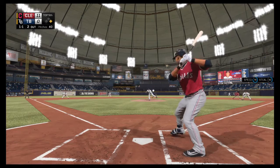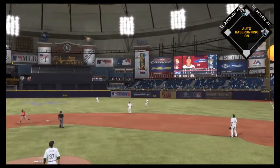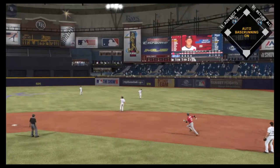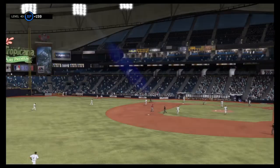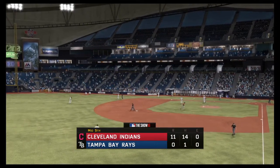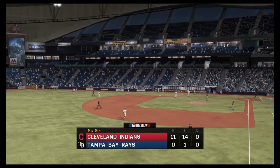1-1, here it is. This one's blooped out toward right center field. Dickerson shading to his right. And that's the 3rd out. So it's 2 runs on 3 hits, no errors, and a runner left on. Home half of the 5th coming up. The Indians on top, 11-0.